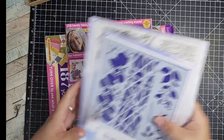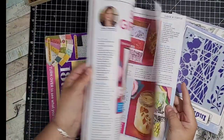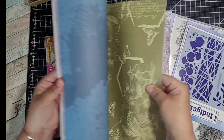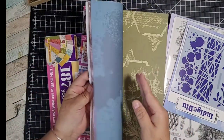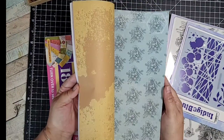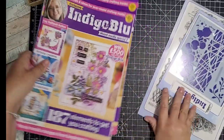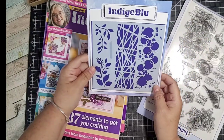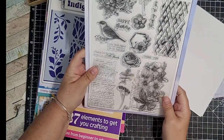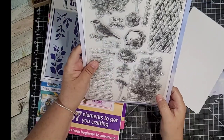for the £15. So you get the magazine. I'm not gonna go all through the magazine, but it's got lots of inspiration and ideas for mixed media. And then you get some lovely papers, and they feel quite okay actually. They don't feel too thin, so you get a lot of papers. You get 2 of each, and then like I said, you've got some cutter parts, then you've got the inspiration in the magazine, and then you get an Indigo Blue stencil, which is really nice, and then you get this gorgeous A4 stamp set. I love this, all the script, I just love it, very vintage and lovely, isn't it?